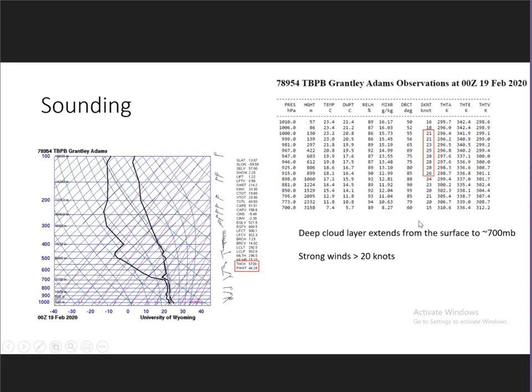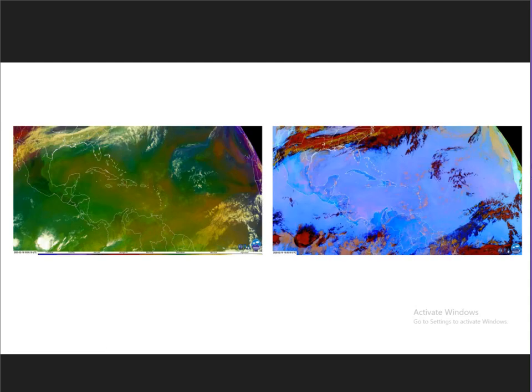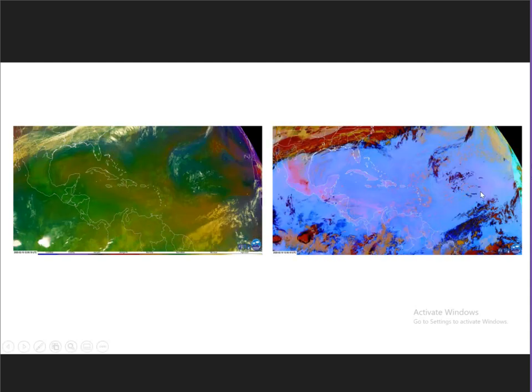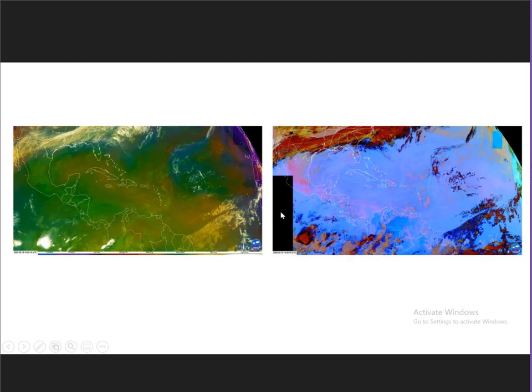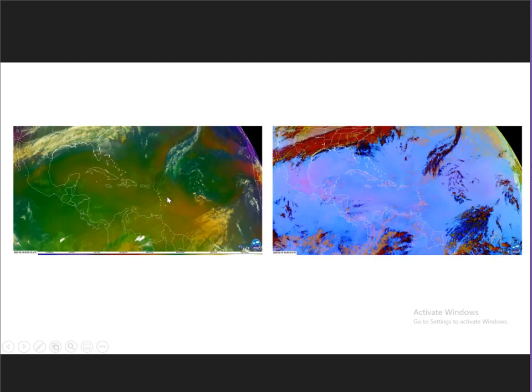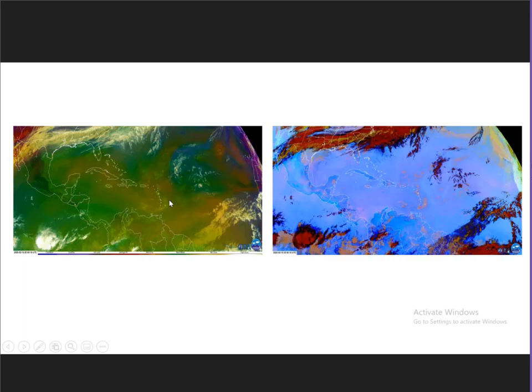And so this is the satellite imagery. We didn't get the geocolor at this point, but you can see the dust now starting to move into the Barbados area. Notice that you're getting that nice boundary still sustained in the RGB imagery as well.